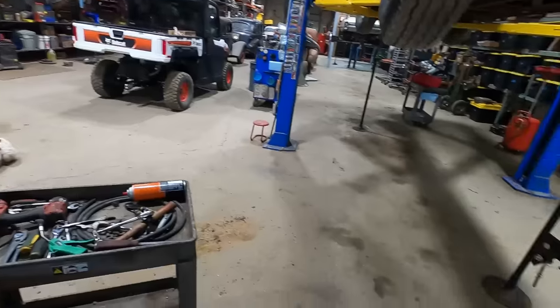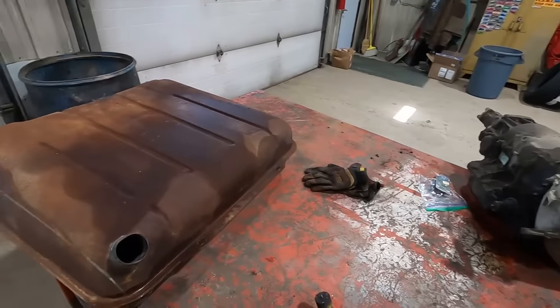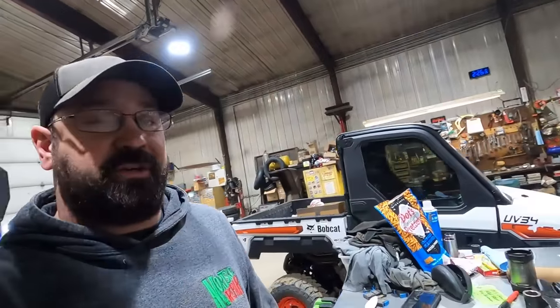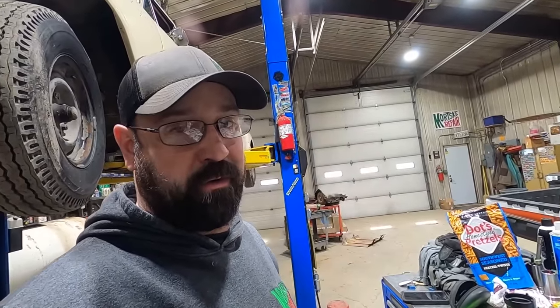What are the odds the one time that I wanna use my transmission jack, there's a transmission on it. All right, let's make a new quart gasket. All right, check this sweet gasket out. Super nice, made out of the old cork.